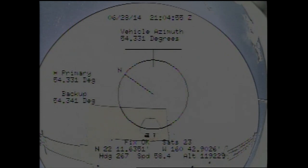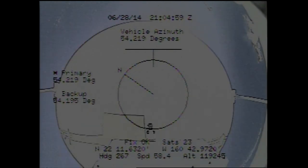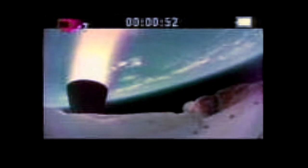Four, three, two, one, drop. Spin up. Test vehicle drop. Main motor ignition. Check 271. Ignition confirmed. DVR is recording. Mach 4.